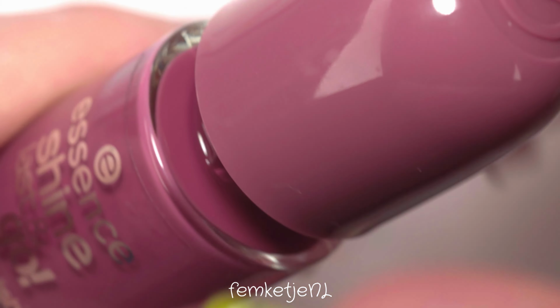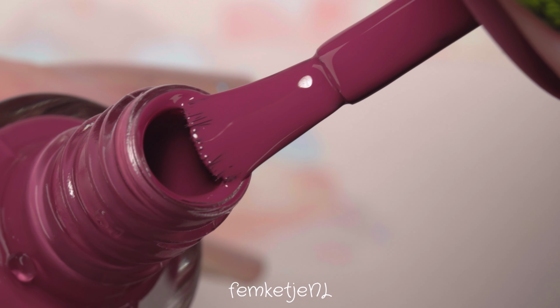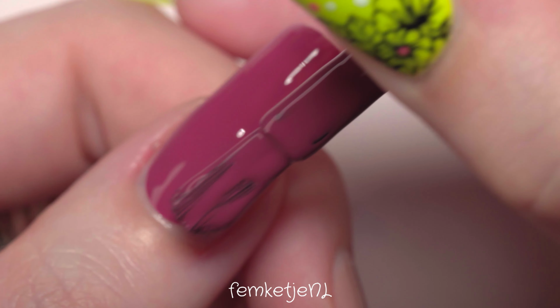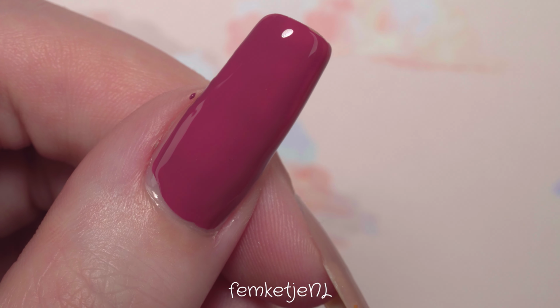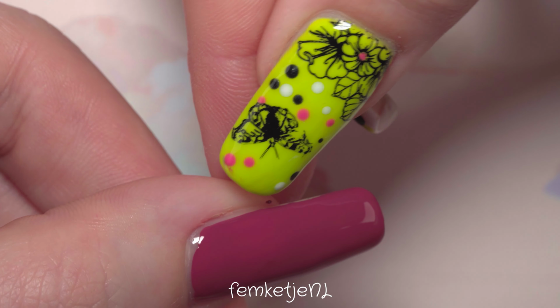The next color is called Never Let Me Down. This color kind of threw me off a bit. I don't really feel like this is a super spring summery color. For some people it might be an all year round color. I do really love this one though. It is kind of like a soft burgundy color, or at least that is what it looks like to me, like a burgundy berry kind of mixture. I do really love the color, and the pigmentation was spot on with that first coat already.